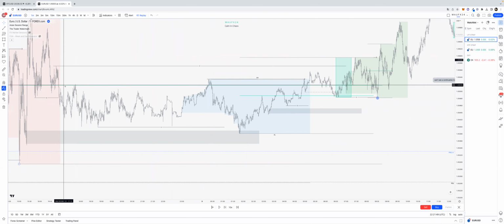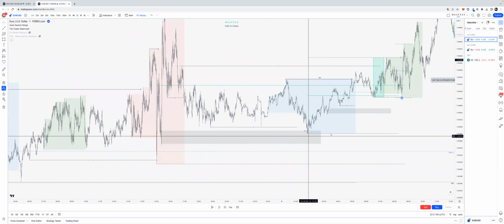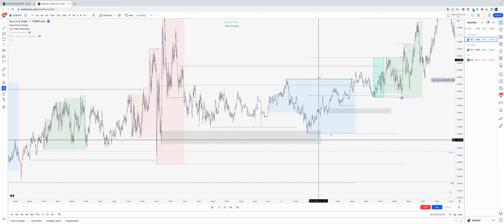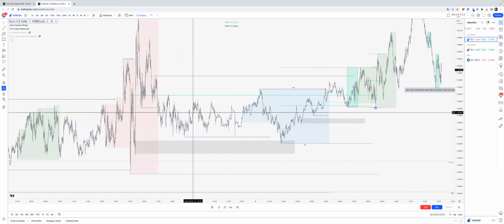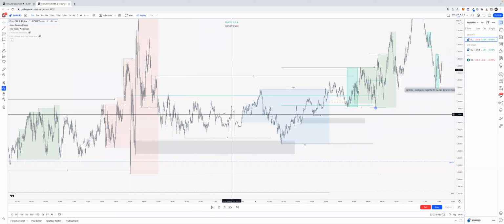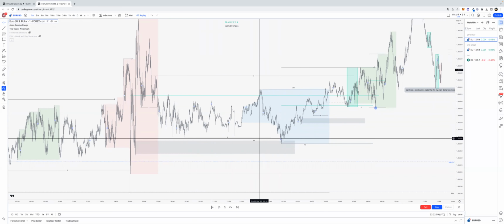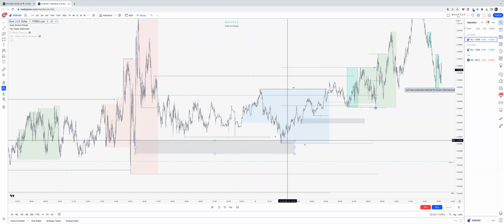Because we take out these highs, so we induce buyers over here. Then we get the real break to the downside, taking out those equals, tapping into the 1 minute order block. So liquidity taken over here, another inducement formed over here, and then another pool of liquidity taken here, tapping into the 1 minute PI. That 1 minute PI gets respected.